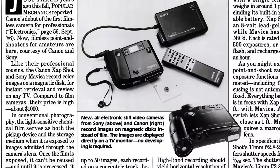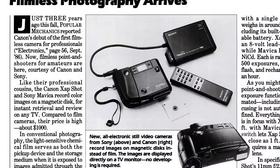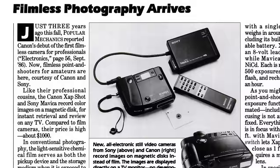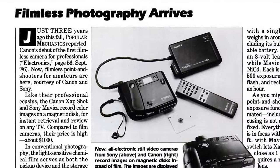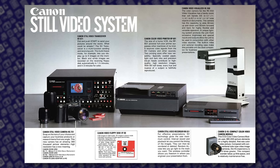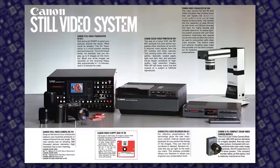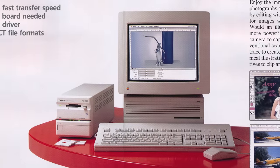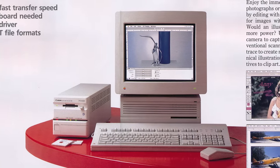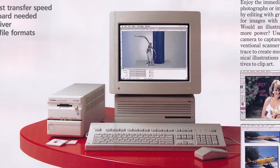Video still cameras were marketed as alternatives to casual use film cameras, with the appeal being that there was no ongoing costs since the discs were reusable. While one could get prints made from their snapshots, they didn't look all that great since they were low resolution. Nevertheless, drives became available that were able to digitize the images into a computer, so the format saw limited use in desktop publishing.